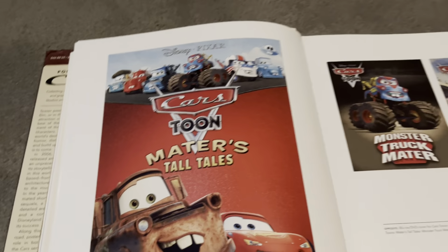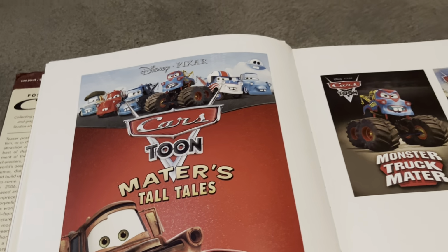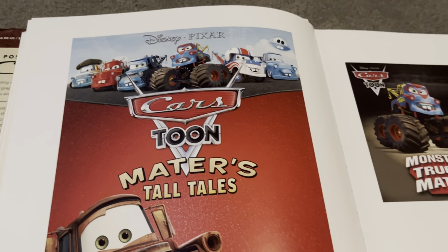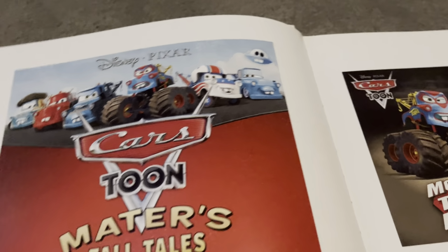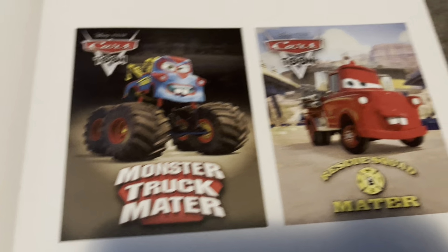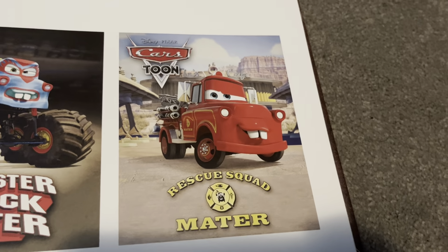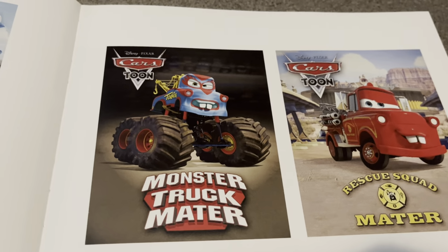Flight Mater's missing. So they only have basically, I believe those are the big six, or the big seven rather. El Matador, Rescue Squad Mater, Heavy Metal Mater, Mater the Greater, Tokyo Mater, Monster Truck Mater, and then you have a little reference to Unidentified Flying Mater up there. Then you have a poster for Monster Truck Mater as well as Rescue Squad Mater. Kind of weird how Rescue Squad Mater is in Radiator Springs, whereas Monster Truck Mater is actually on the stage.